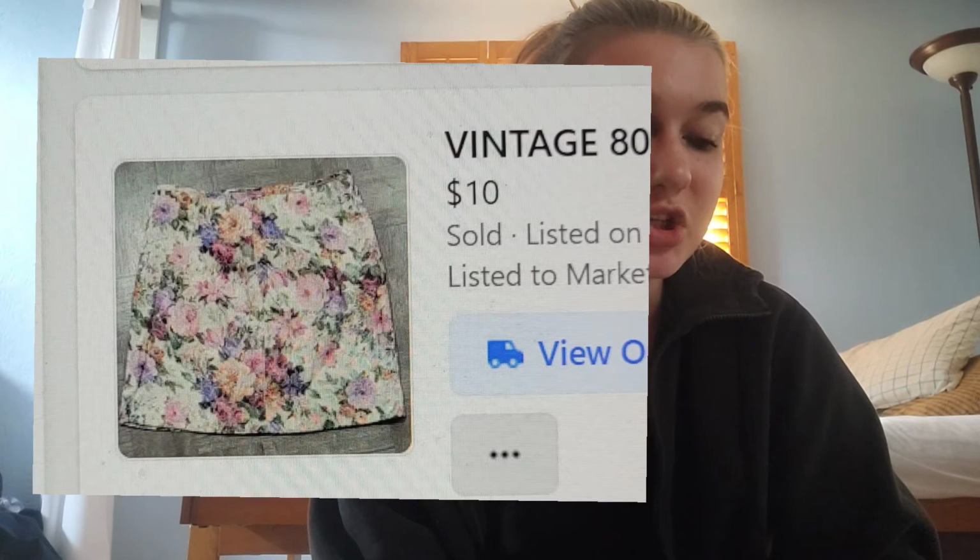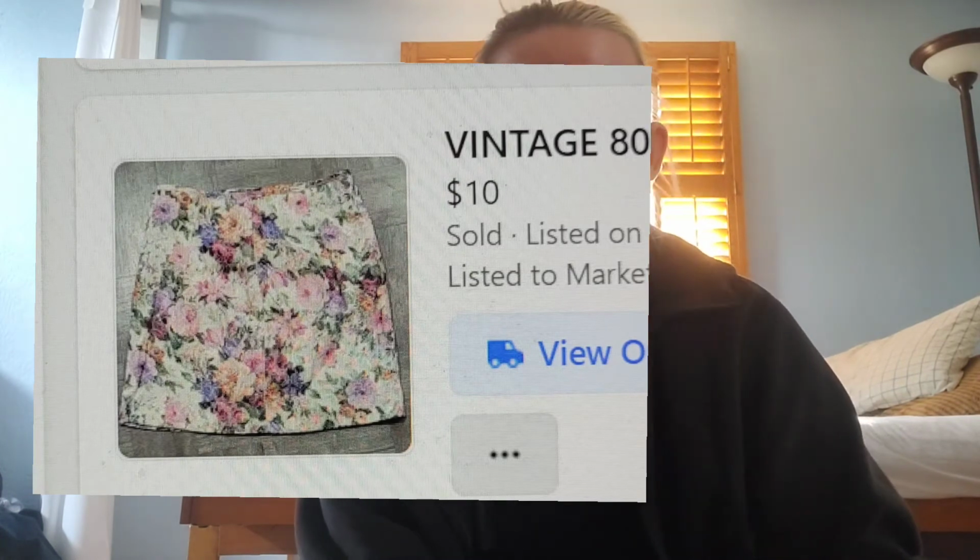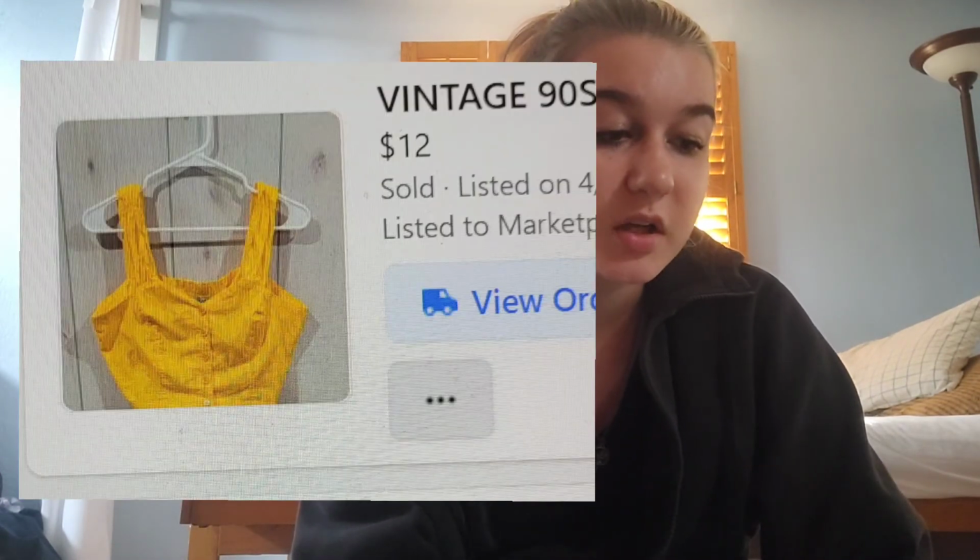This vintage 80s skirt sold within 20 minutes of posting it. It's so cute and sparkly. I wanted it for myself, but it didn't fit. But yeah, anything vintage, even though it's floral, anything vintage is good. This vintage crop top sold for $12.